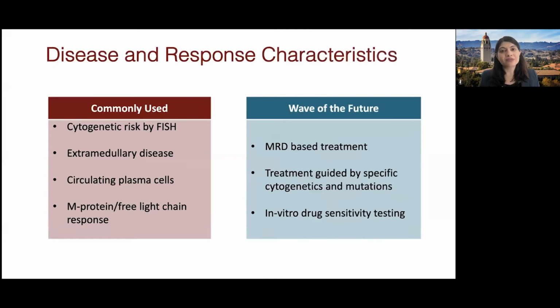When we look at disease and response characteristics, there are certain ones which we are commonly using in 2021. They include cytogenetic risk of myeloma by FISH testing on bone marrow, and extramedullary disease, which is presence of disease outside of the bone, for example in soft tissues, and we find that by imaging, such as with PET scans or CT scans. Circulating plasma cells, if they're seen in the blood, are a marker of high-risk disease, and we tend to treat those patients more aggressively. And then once we start treatment, we use M protein or serum-free light chains based on blood tests to tailor treatment. If things are working well, we might just continue the same course. If things are not going well, we might change therapy.